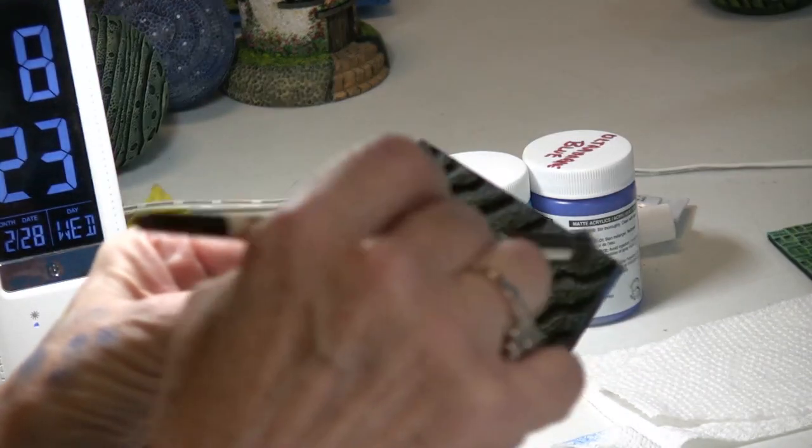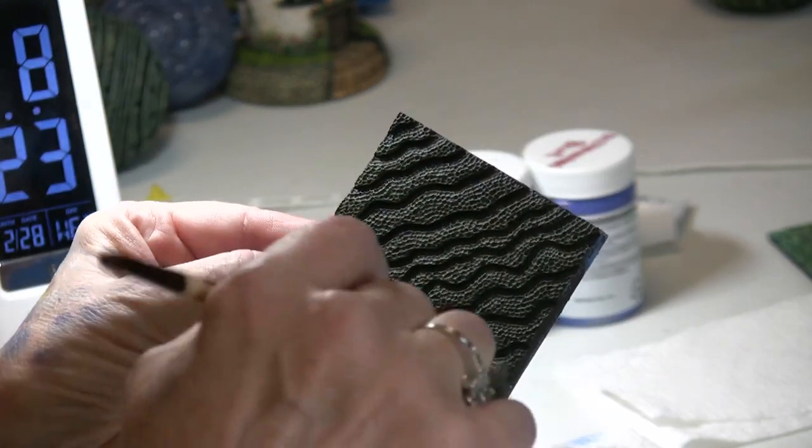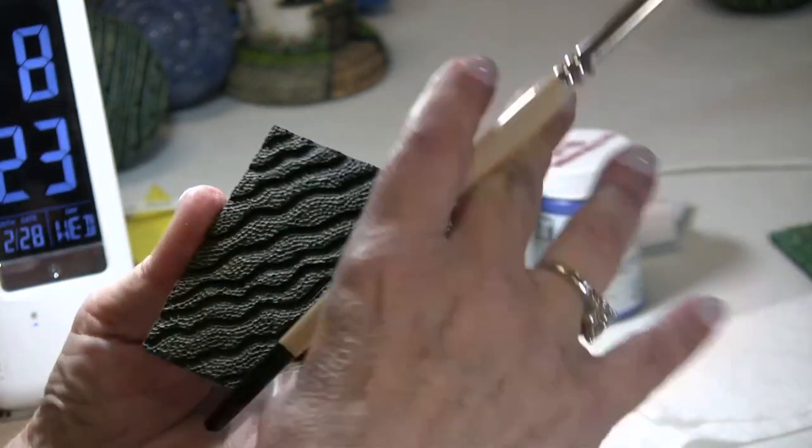I think you can see now that I've got more color on the top, the black lines in between. You can see the differentiation more.